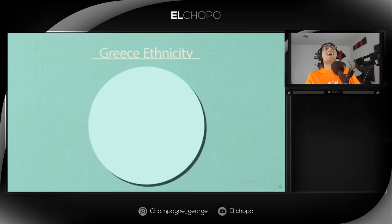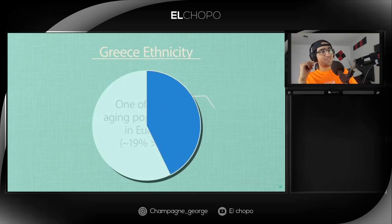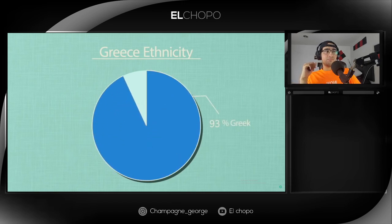Demographics. Winston Churchill once said, "Greeks don't fight like heroes. Heroes fight like Greeks." Oh, snap. First of all, Greece has about 11 million people and has one of the highest aging populations in Europe. The vast majority of the country, at about 93%, are made up of ethnic Greeks, and the remaining 7% are mostly made up of other groups like Albanians, Gypsies, and Turks.